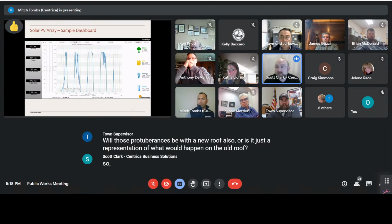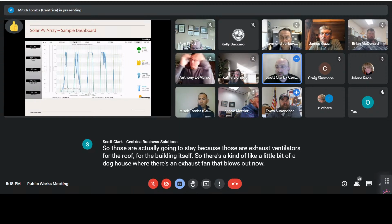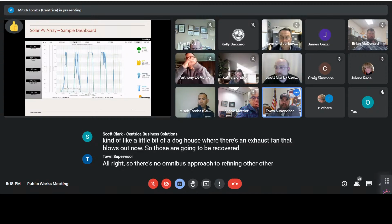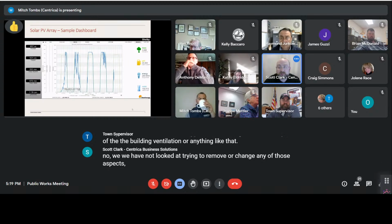Those are actually going to stay because those are exhaust ventilators for the building itself. There's a little bit of a doghouse where there's an exhaust fan that blows out now, so those are going to be roofed around. Is there an approach to refining other aspects of the building ventilation or anything like that? No, we have not looked at trying to remove or change any of those aspects as part of this project.